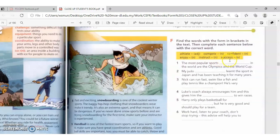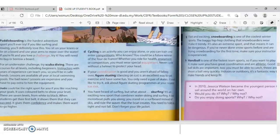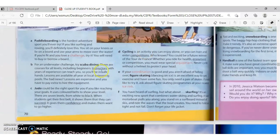Okay, success. Success is the noun. Okay, means the state of being successful. When you change it to verb, how to change it to verb? Okay, it becomes succeed. All right. Okay, succeed in doing something. All right, you succeed the challenge.